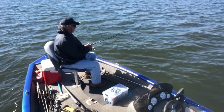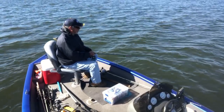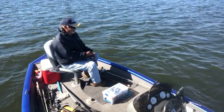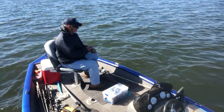With a perch, you don't have to hold it in a 55 gallon drum area. They'll come to you. Crappies is different. You got to put it right on them. There's a pile up down there. I don't know why I didn't catch one then, but there's a pile up down there. Whole bottom's covered. I'll tell you that right now.